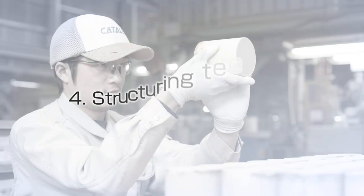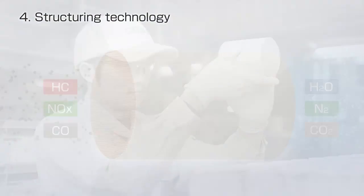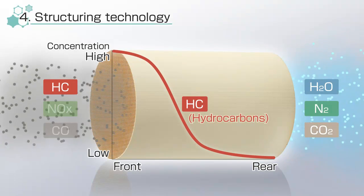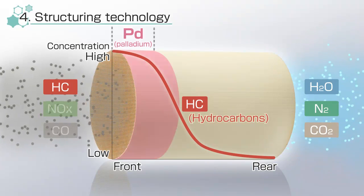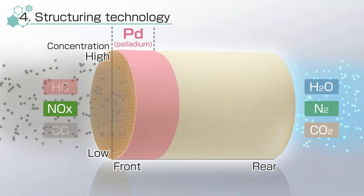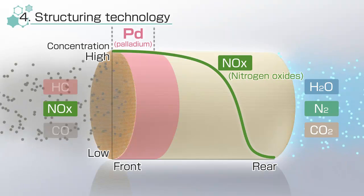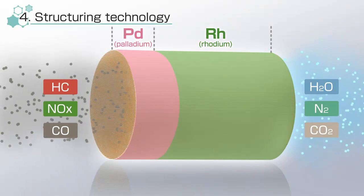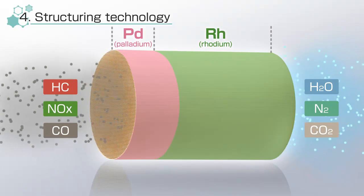In the field of structuring technology, in order to obtain high purification performance, we analyze the reaction mechanisms within the catalyst in detail and optimize the arrangement of the catalytic layer. Hydrocarbons react and are rendered harmless at the upstream section of the catalyst, so a catalytic layer that includes palladium, which has superior oxidation activity for hydrocarbons, is placed at the upstream section. Nitrogen oxides react and are rendered harmless at the downstream section of the catalyst, so a catalytic layer that includes rhodium, which has superior reduction activity for nitrogen oxides, is placed at the downstream section. Arranging the catalytic layers to match the emission components ensures high purification performance.